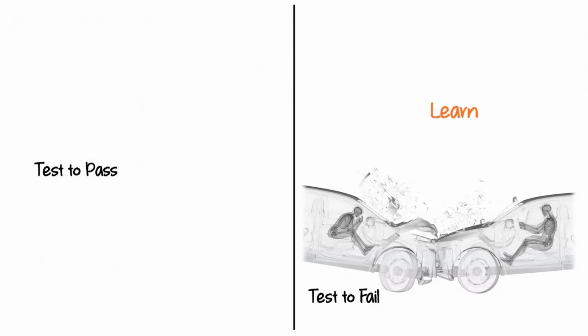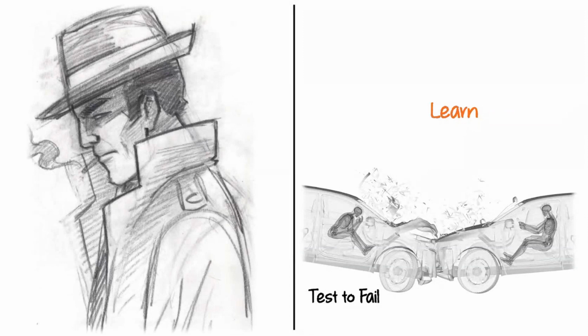So we're testing to learn. This kid wants to be a detective. You want to create an accident scene, and you want to be a detective using the observations there to improve the design. So that's the mindset we have to keep reminding ourselves of.